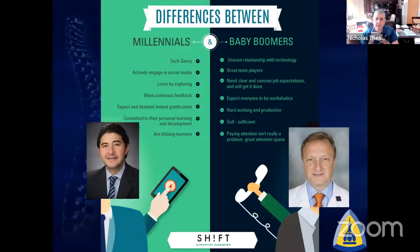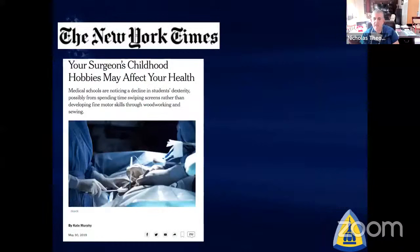The millennials, a little bit different, very tech savvy, actively engaged in social media, learning by exploring, want continuous feedback. You're doing great, Rod, great case today. But the reality is it's a different way of learning. And we have to be cognizant of this.